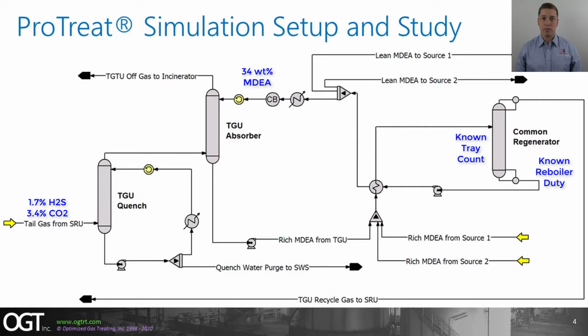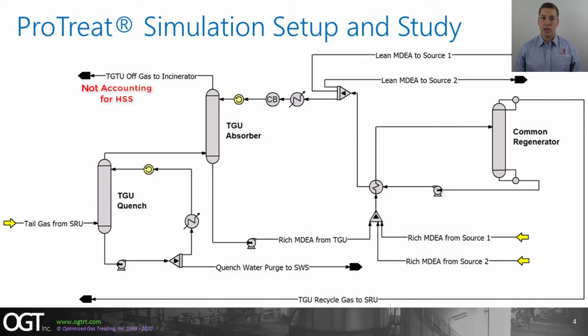And when the unit was re-simulated without heat-stable salts, the H2S leak was predicted to be 32.6 parts per million. If a model that did not account for heat-stable salts at all had been used, the predicted treat would have always been around 35 parts per million, more than 10 times higher than the actual treating performance.